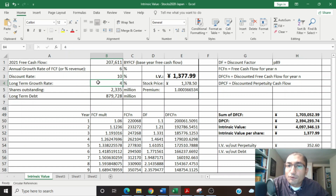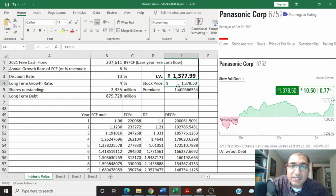I'm using a long-term growth rate of 4%. What this means is after the 10-year mark into perpetuity, I expect the company's free cash flow to grow at 4%. The company has 2,335 million shares outstanding and has a long-term debt of 879,728 million yen. I got this number from the company's balance sheet. After taking all of these inputs into account, we get the company's intrinsic value to be about 1,378 yen per share. When we compare this intrinsic value to the company's current stock price, which is at 1,378.5 yen per share, we can see that the current stock price is neither under nor overvalued.